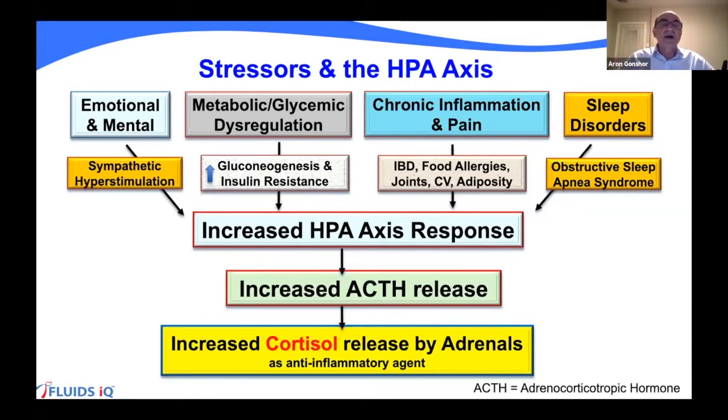And it's the same if you have dysregulation of metabolic function, glycemic function, causes insulin resistance. And again, the same thing leads to increased cortisol released by the adrenals. And that is the same thing with chronic inflammation and pain or sleep disorders. And with sleep disorders, you may want to remember that obstructive sleep apnea as a syndrome is something that we see in many individuals, and that will also increase HPA axis response, leading, as I said, to a cortisol release by the adrenals.